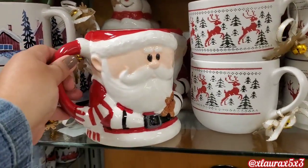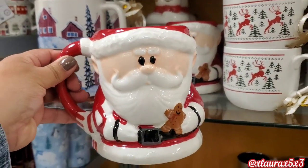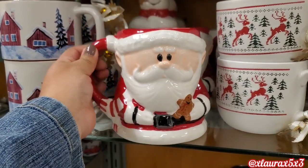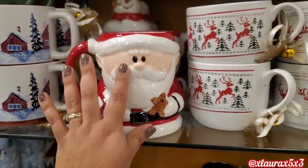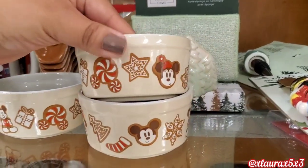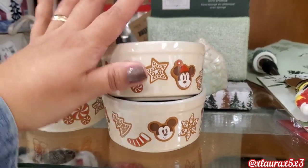Okay. I found the Rudolph Santa mug. He has a gingerbread cookie. How cute. $10. $5.99 for the one next to it. And then here are the ramekins. You guys know I got one. These are $5. Beautiful, beautiful.